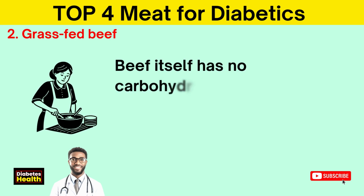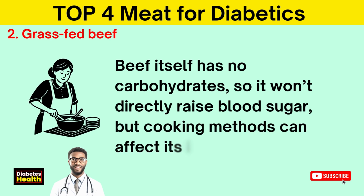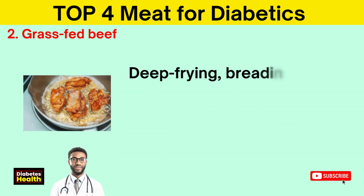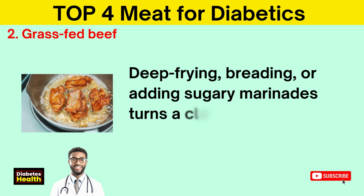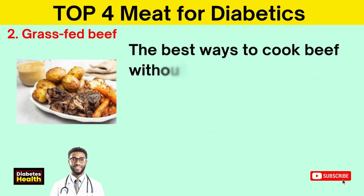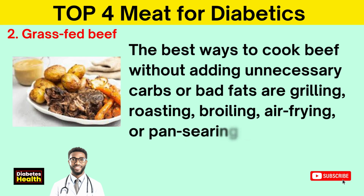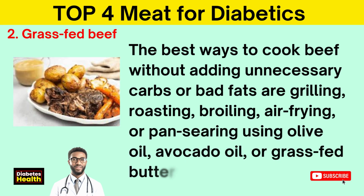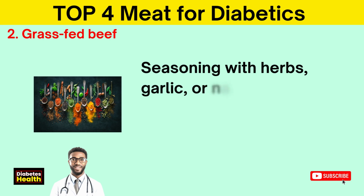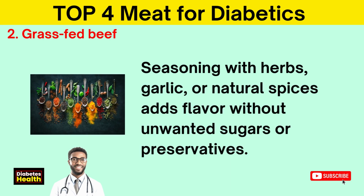Beef itself has no carbohydrates, so it won't directly raise blood sugar, but cooking methods can affect its impact. Deep frying, breading, or adding sugary marinades turns a clean protein into a blood sugar disruptor. The best ways to cook beef without adding unnecessary carbs or bad fats are grilling, roasting, broiling, air frying, or pan-searing using olive oil, avocado oil, or grass-fed butter. Seasoning with herbs, garlic, or natural spices adds flavor without unwanted sugars or preservatives.